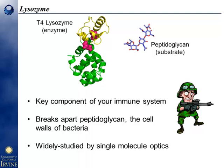It opens and closes, and that's why I had Pac-Man on my opening slide. It opens and closes to break apart peptidoglycan. And peptidoglycan is a polymer that forms the cell wall of certain kinds of bacteria. So a bacterium is enclosed within a cell wall. That cell wall is a polymer of peptidoglycan.